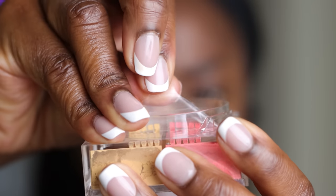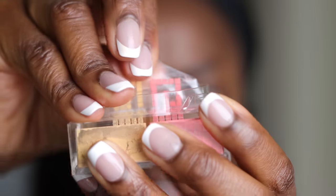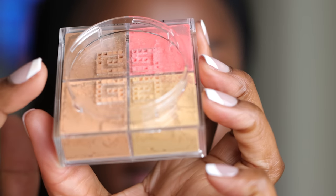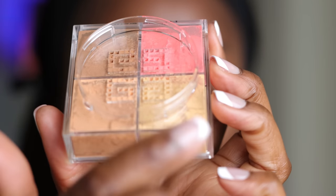Hello. Wow, Givenchy, you got this. You got this tape down, duct tape style. There we go. And so we got four compartments, flanelle privé, whatever that means, flanelle apicié, you feel me? And they're all gonna come together and we're gonna use it. I feel like because of the shades in here, I could use this to set my whole entire face, but I just wanna do under the eyes.